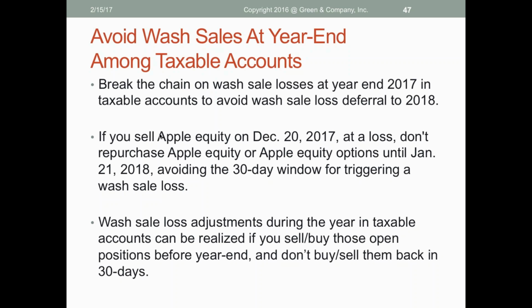Our clients knew to do this, and you're not going to get back into the positions 30 days before or after. You're going to trade other substantially identical positions. You're not going to touch that biopharma stock with a 10-foot pole because you know it's a problem. You're going to trade something else. So if you sell Apple equity on 12/20/2017 at a loss, hard to think about a loss with Apple these days, don't repurchase Apple equity or Apple options until January 21st to avoid the 30-day window for triggering a wash sale loss. Make the wash sale loss disappear.